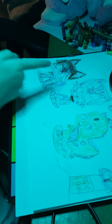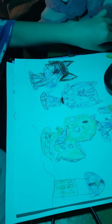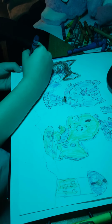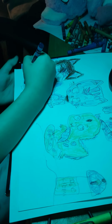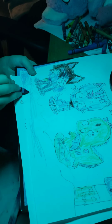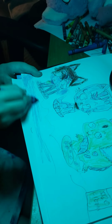Wait, what? Woman, you should know this. Okay, now time to make the waves. The blue waves, and then up top is the sand. So, I'm just gonna color this normally. No magic this time. I said I was gonna do this calmly. Well, I want to get this done.